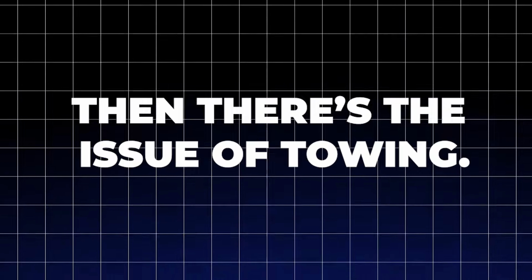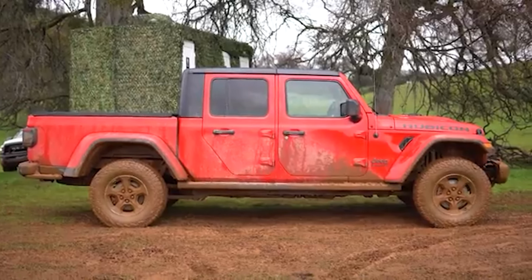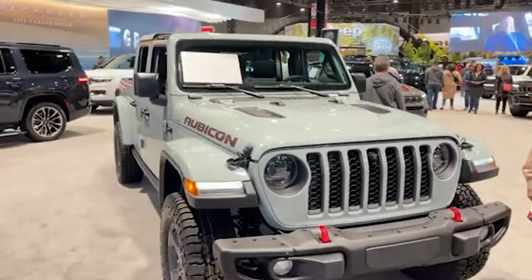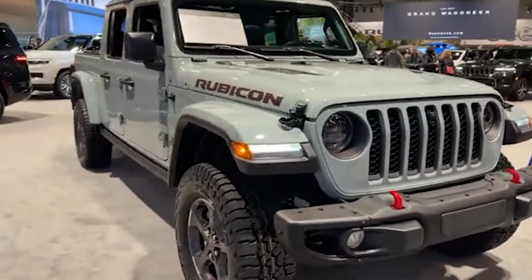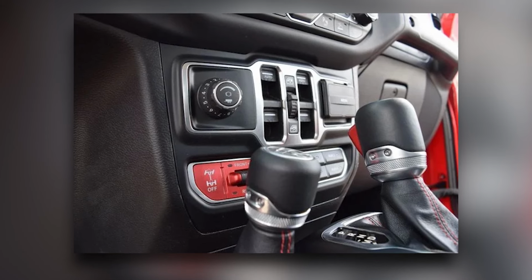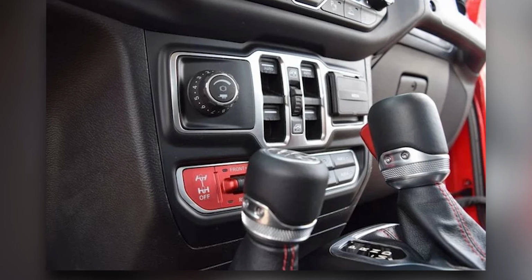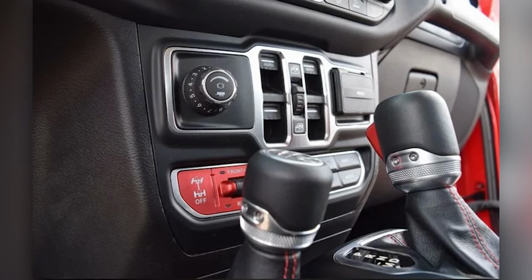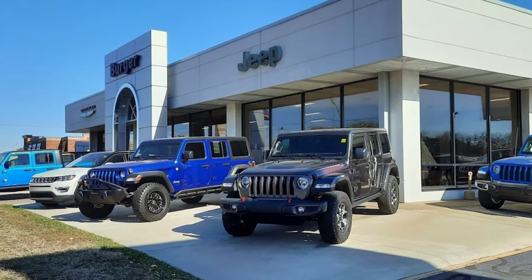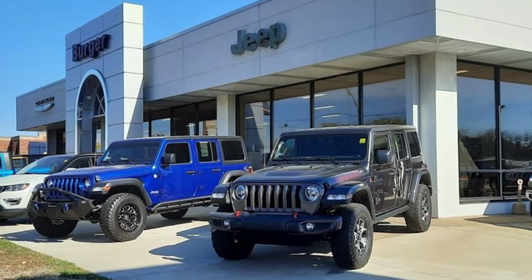Then there's the issue of towing. The Gladiator may be an off-road beast, but it's also a pickup truck, and towing is one of its primary roles. With towing ratings that are among the highest in its class, it's surprising and a little disappointing that Jeep doesn't include a trailer brake controller as a standard or even optional feature. This omission feels like a missed opportunity, especially for those who rely on the Gladiator for hauling heavy loads. Sure, you can install an aftermarket brake controller, but that involves extra effort and expense. Why not make life easier for owners by offering it straight from the factory?